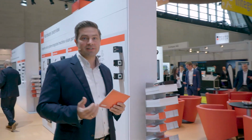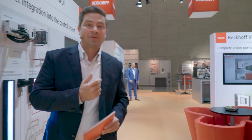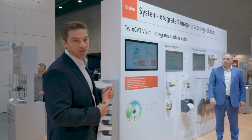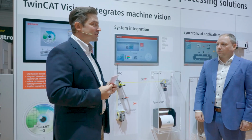Thanks. Okay, so now we have seen the complete portfolio. On the hardware side, we have seen the camera, we have seen the lenses, we have seen now the illuminations, but all the hardware doesn't work without software, as always. And therefore we brought now Michael, who will tell us a little bit about the software, the TwinCAT Vision software.